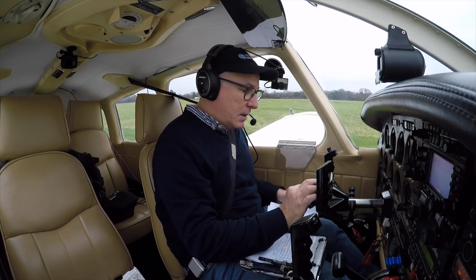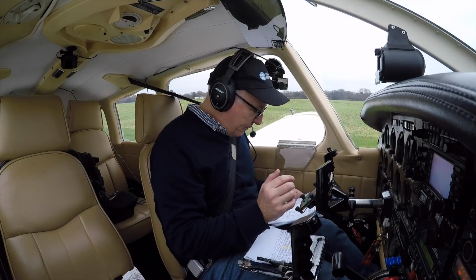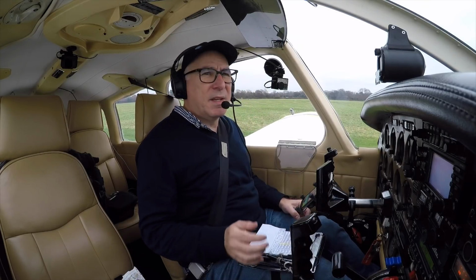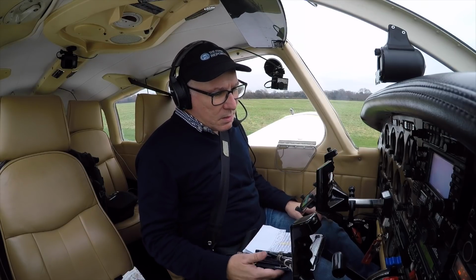Transponder. So we're going to take off runway 25. Glide is 96. And we're going to go into the circuit and depart on the downwind leg. Yeah, as I say, 96.